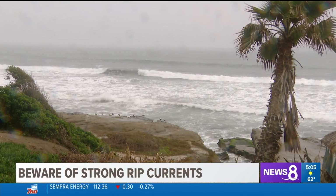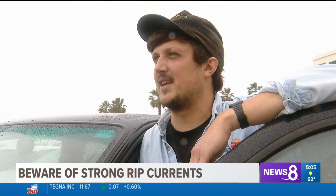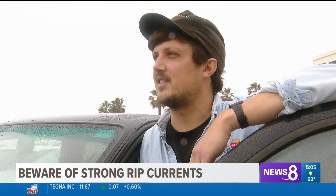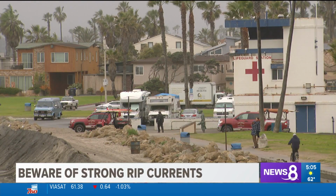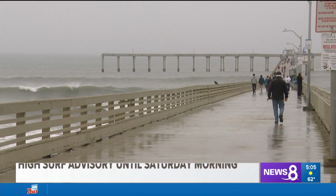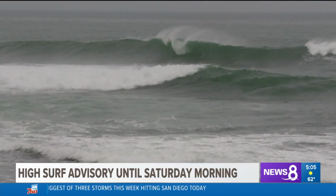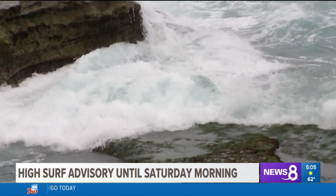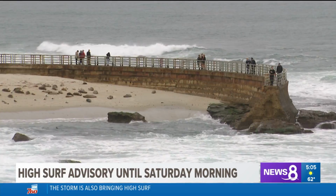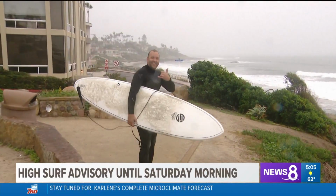He knows these waves are not for beginners like Sam, who is scoping out the sets. But it looks kind of mixed up right now. I'm not sure if I'm going to get in or not. He chose to stay out as the peak swell is expected Thursday night into Friday morning with sets getting up to 15 feet. The National Weather Service also warns of strong rip currents and high bacteria levels from storm runoff. Here's some advice from someone who knows the ocean well. Probably stay out of the water for now until it cleans up a little bit, and might want to wait for the swell to die down. So it gets a little dangerous.